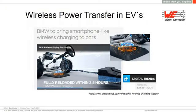And in fact, talking about high power applications, BMW is developing a charging system for electric vehicles, just like the ones used in smartphones. They are trying to replicate the way these smartphones are charged by using a charging station or a spot to charge the device, or in this case, the receiver coil installed inside a car.